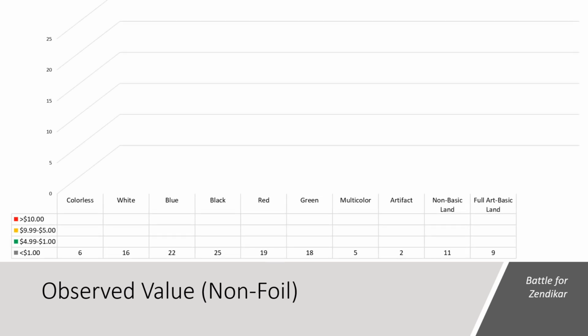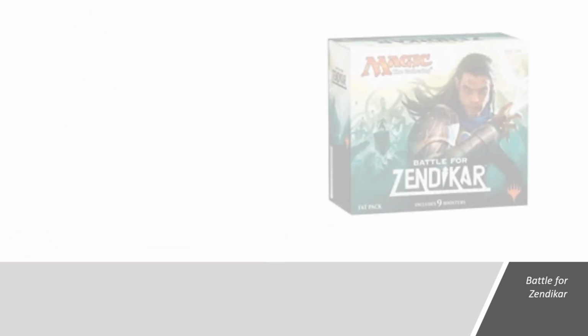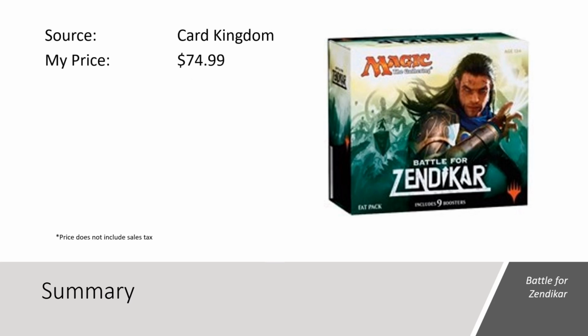Now here's the reality of the 9 packs we opened today. We didn't see a single card from the main set valued over $1. All 133 non-foil cards were valued less than $1. So how did this box perform? Well, I purchased this box from Card Kingdom for $74.99, not including tax.